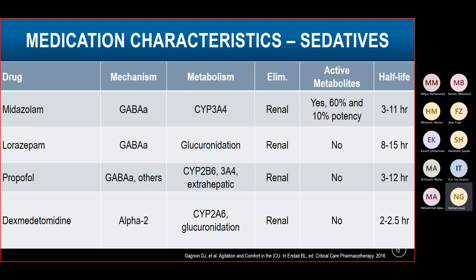Next, looking at dexmedetomidine as an alpha-2 agonist. This inhibits the sympathetic outflow from the CNS and can calm the patient, but you don't really get deep levels of sedation in most patients with dexmedetomidine. It does go through the liver, so you can get some prolonged duration of action if they have liver impairment, and it's also renally eliminated, but there are no active metabolites.